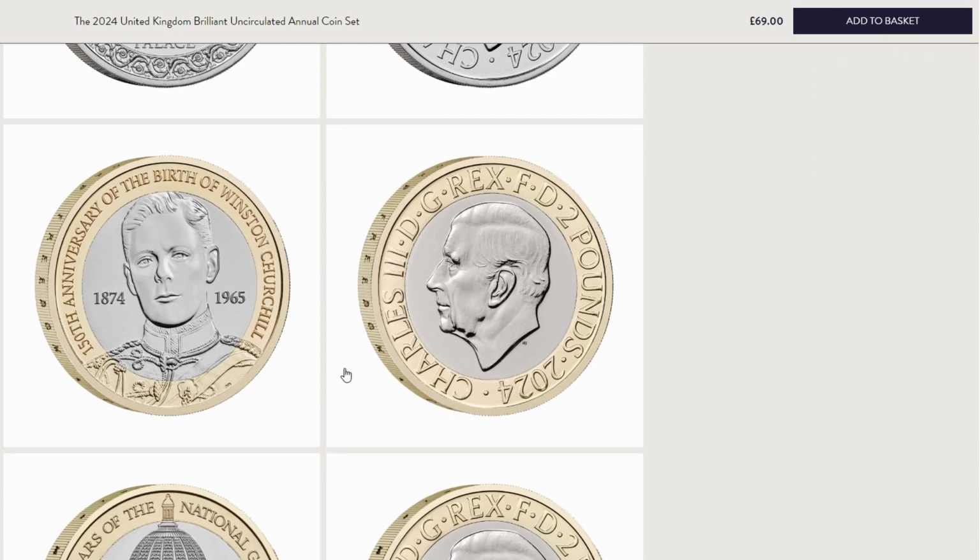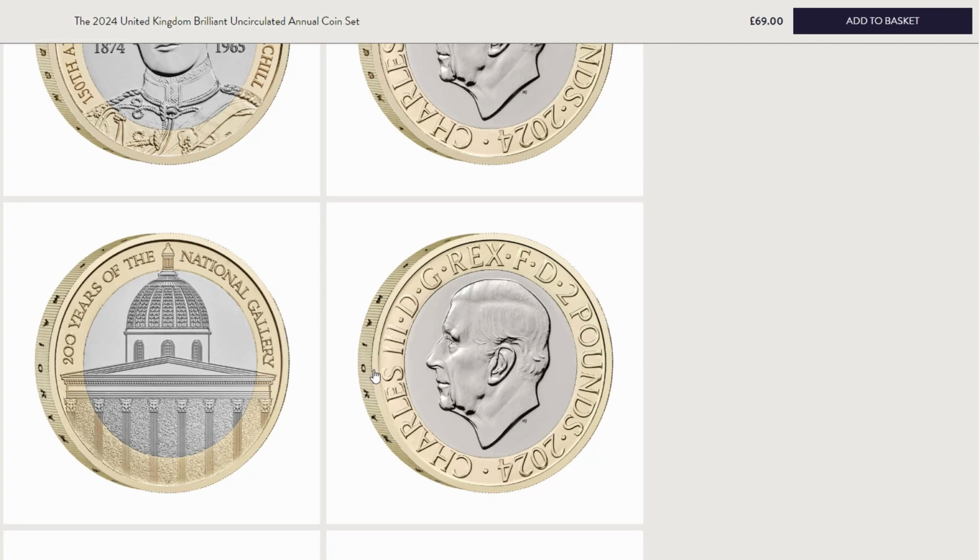The £2 coin, you've got the 150th anniversary of the birth of Winston Churchill. There's also something written around the edge. It's like the word freedom, but we'll have a closer look at that in a minute under the specs section. Got another one, 200 years of the National Gallery. Again, an inside inscription. We'll have a closer look.